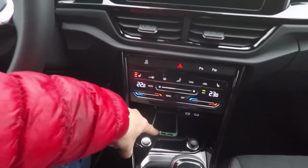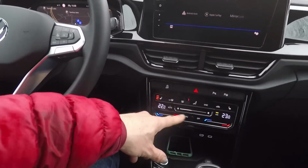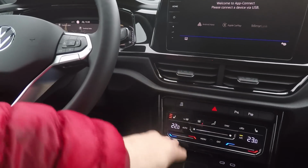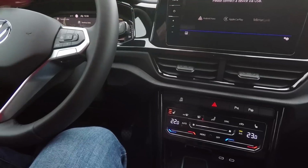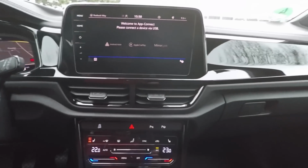That's where you put your phone, and there's a wireless charger down there as well. It seems to work okay. Climate control is from this interface here. There's no knobs as such, but it's obviously a bit more intuitive than in the Golf 8, which is in the infotainment system.